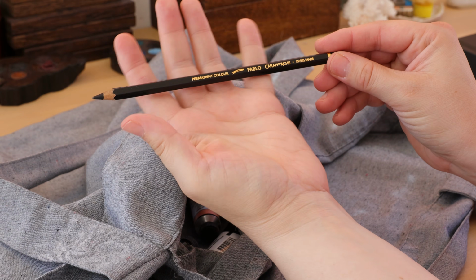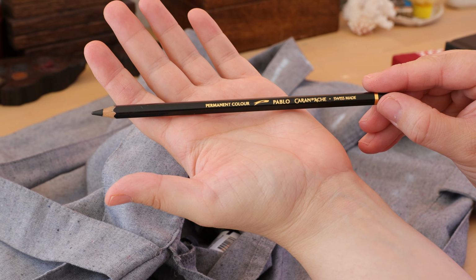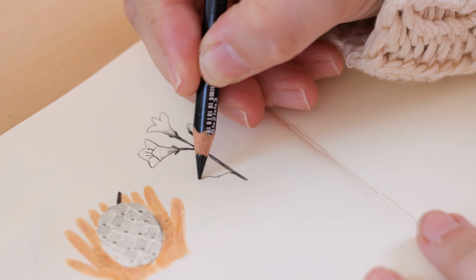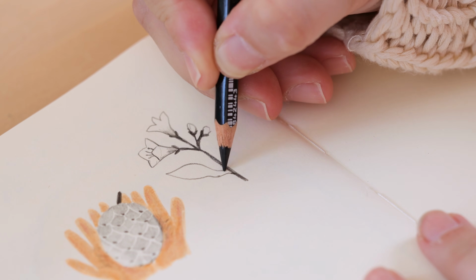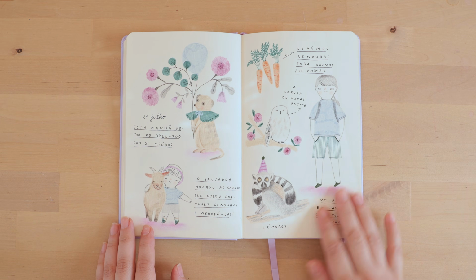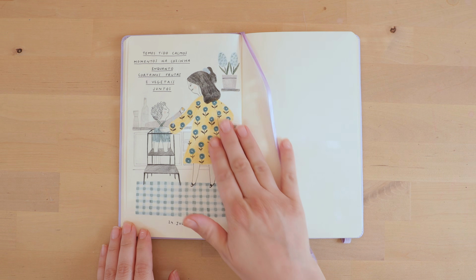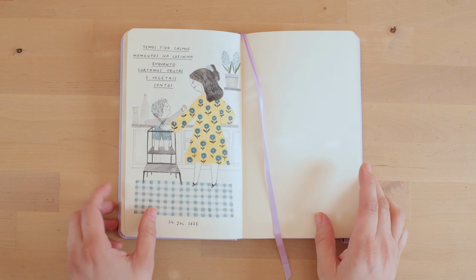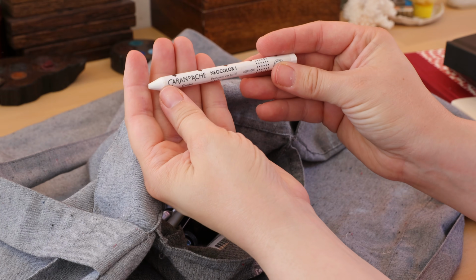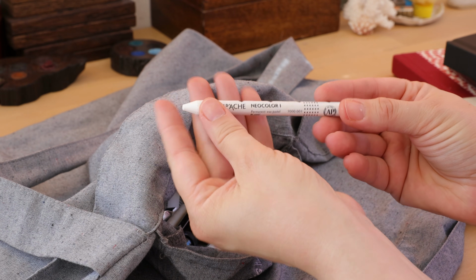Speaking of pencils, I picked up my all-time favorite, the Ivory Black from Caran d'Ache Pablo. I use it constantly in my visual journal, so every time I visit Boesner, I make sure to grab a new one. I also grabbed the white Caran d'Ache Neocolor One Wax Crayon, the non-water soluble kind.